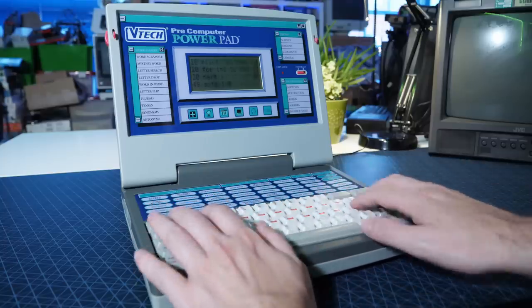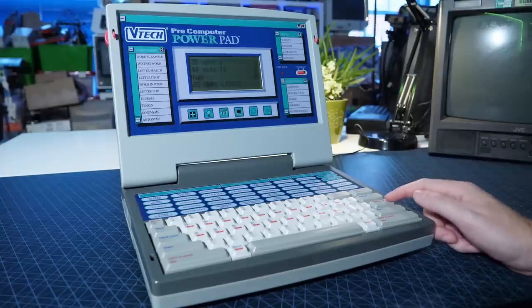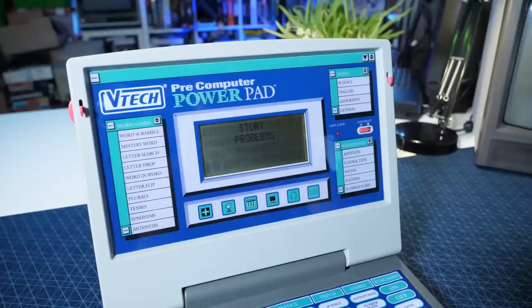Interestingly, the system still waits for you to press return after a single line of output rather than 4, as you'd imagine, so we've still got a lot of programming hanging over from the 1000 days nestled in here. However, we also have some new programs, like story problems.